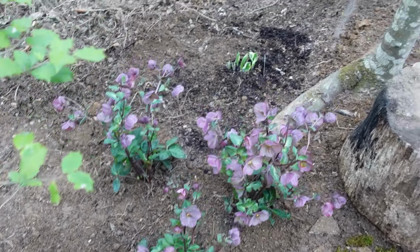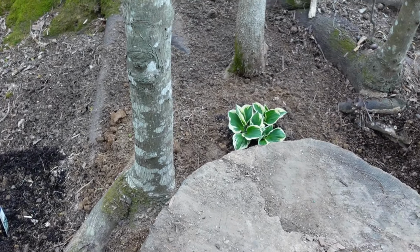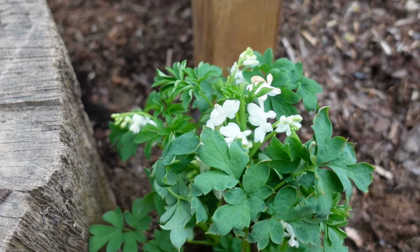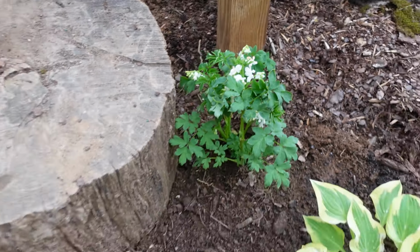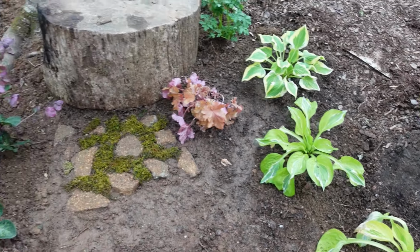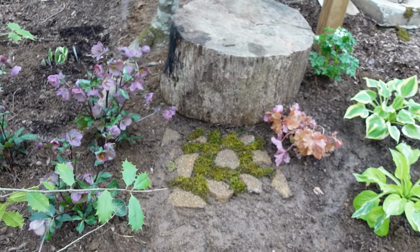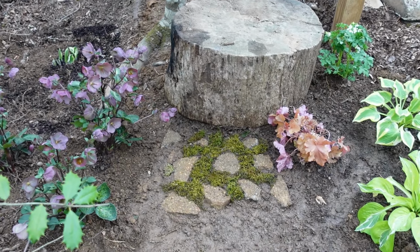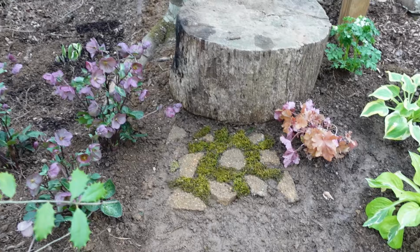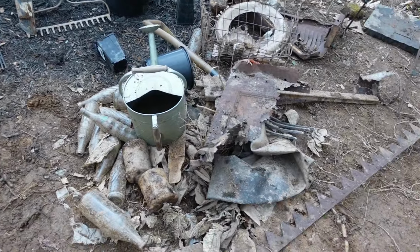I do have two large Patriot hostas, one right there, one behind the stump, and this gorgeous bleeding heart plant right there with a few small hostas tucked along the sides. I did not plant the ajuga. I probably would do that at a later date because I do want to get my hands on a few more coral bells and hellebores for this area, and I probably will mulch then. I do need to go ahead and clean up all of this trash right here.